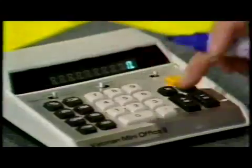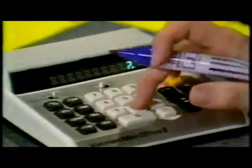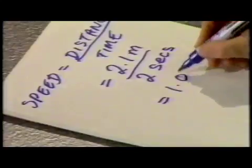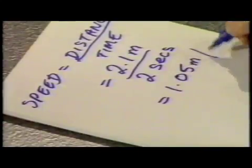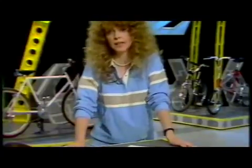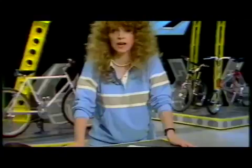Now let's just try that. 2.1 divided by 2 equals 1.05 meters per second. And of course you can work out what that is in kilometers or miles per hour. And that's exactly what the cycle computer is doing all the time.